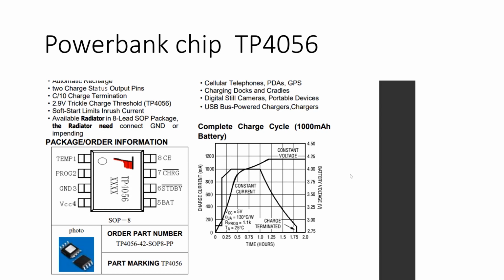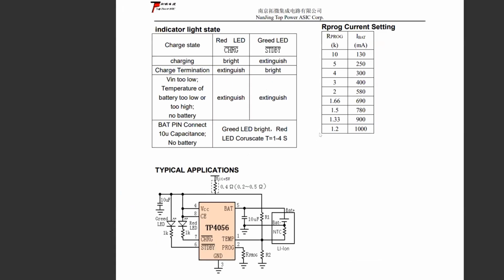I'll move on to the circuit. There's the circuit diagram for the chip. You see the chip itself. There's two LEDs over to the left, one for when it's charging and one for when it's charged. The battery is over to the right. And apart from that, there's a couple of resistors. There's one called RProg, which is on pin 2 of the chip. And RProg determines how much current the chip charges at.